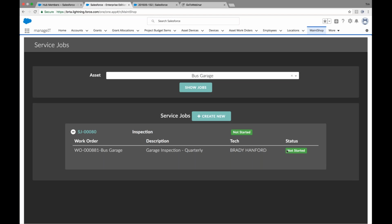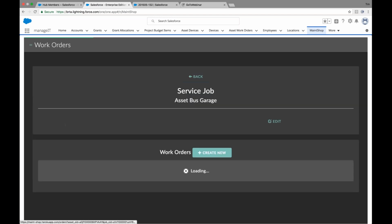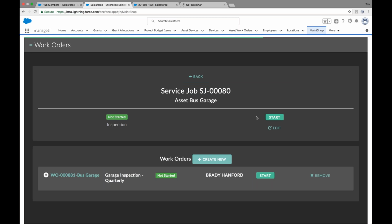So all they're going to do is use a tablet or a smartphone to update the status. Is it started? Is it completed? Is it in progress? And then you update any work order line items associated with that, such as quantities and time. Now, when we actually start the job, we simply say start, and that starts the timer of how long it takes us to do that. And when we finish it, we'll finish that job.